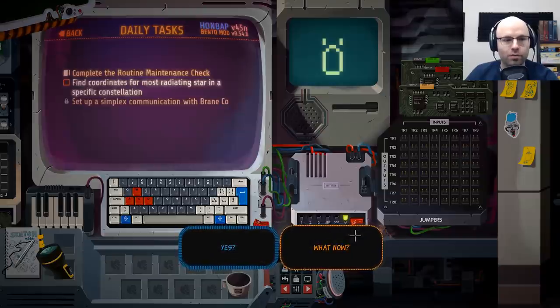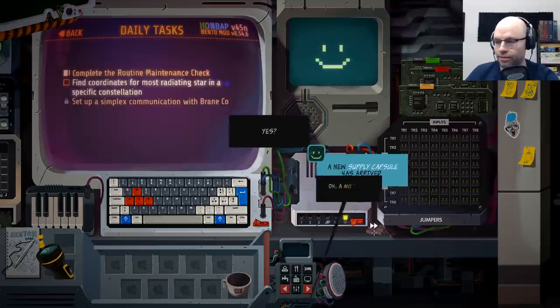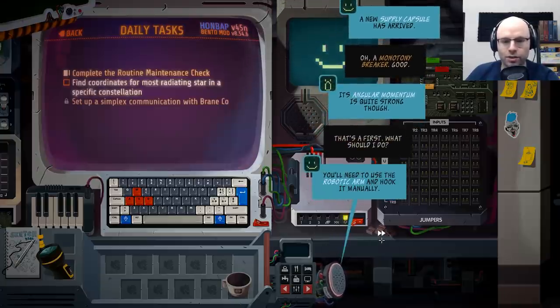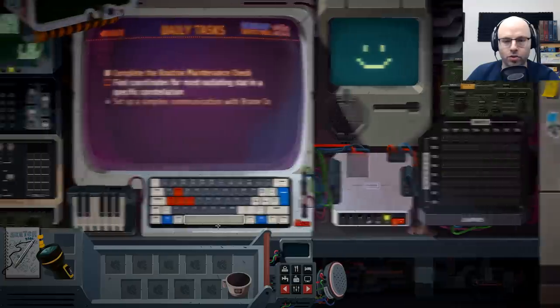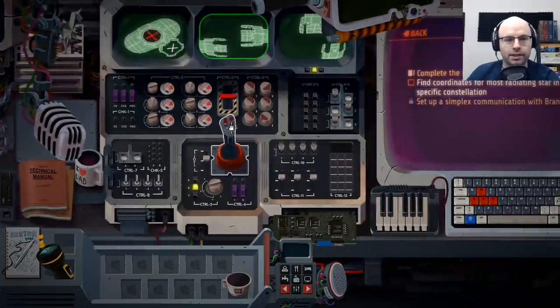Find coordinates for the most radiating star in a specific constellation. A new supply capsule has arrived. Oh, a monotony breaker. Good. Its angular momentum is quite strong, though. That's a first. What should I do? You'll need to use the robotic arm and hook it manually. I know you can. Use the control motors with the joystick and you'll be good to go. Okay. Oh, okay. I see.